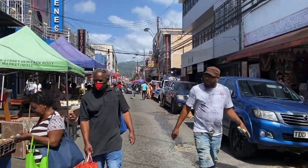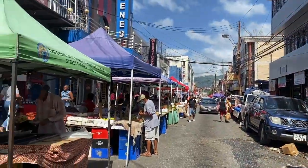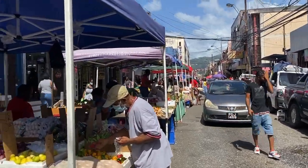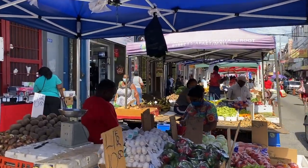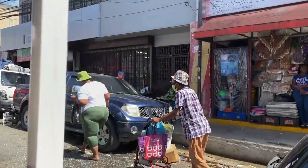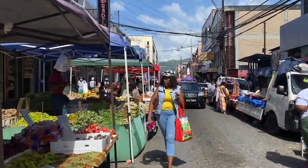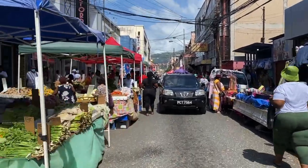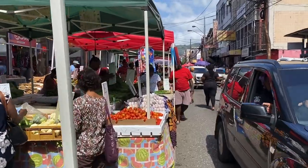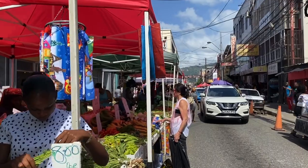Chinatown, which is a big bazaar actually. We just turned left from Independence Square and now we are seeing all kinds of fresh produce. The streets of Port of Spain look way more familiar than the other Caribbean islands because they look so much used by locals.